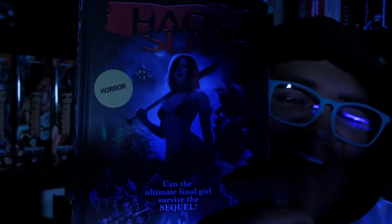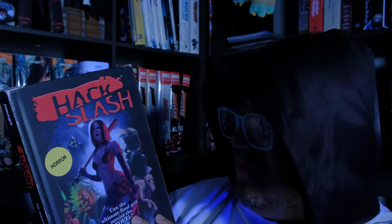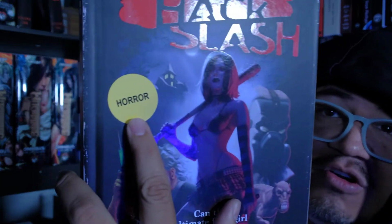Do you like campy, scary stories like Friday the 13th or Nightmare on Elm Street? Well, what if there's a whole book of stories like that? Yes. Hack and Slash. So today we are looking at Hack and Slash, which is a horror story. You look, it says horror right there.